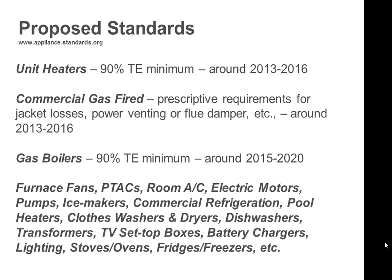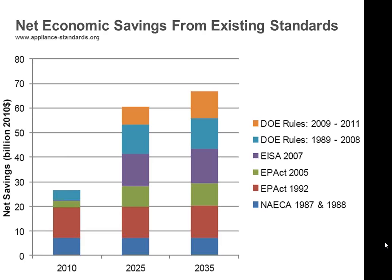So some of these things are fairly far away. There's stuff on the books for furnace fans and P-Tacks and motors and pumps and all that kind of stuff. So it's not a one-time deal. This stuff keeps happening. Like I said, the gas boilers changed this September, and they're going to change again in about 5 years. This is the cumulative benefits of these appliance standards over time.